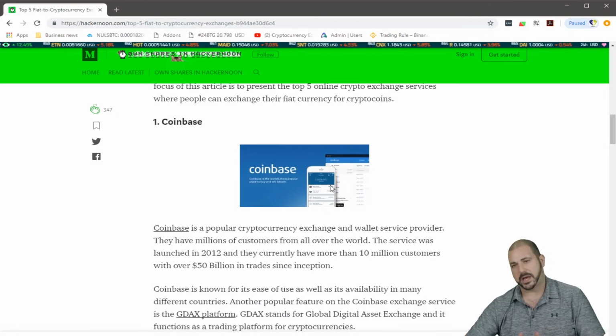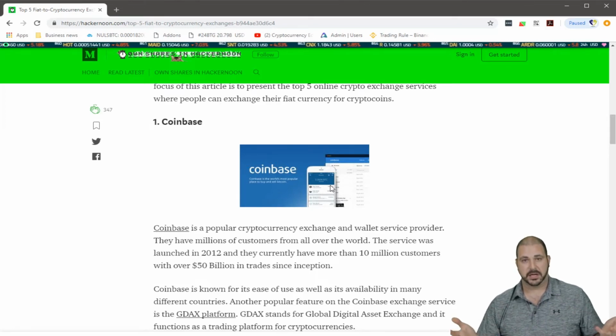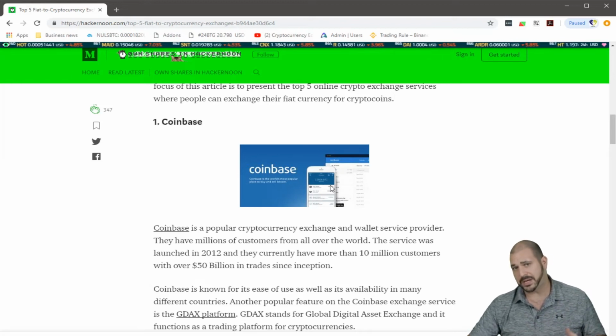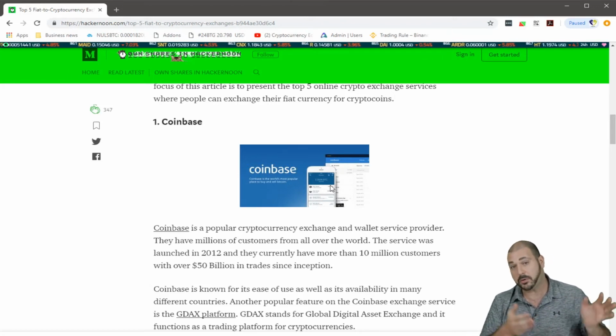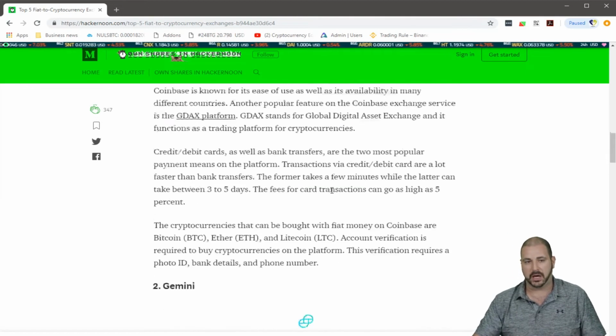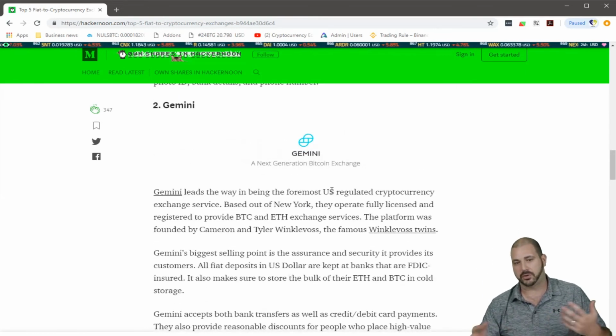You connect your bank to it, and basically you send money from your bank to Coinbase, and then you buy crypto with it. So you can buy different cryptocurrencies that are offered on Coinbase, or you can also switch to a crypto to crypto exchange. So something like Binance, where you can put your Bitcoin, transfer it over, and then use it to trade other coins. Okay. You also have Gemini, another huge exchange.